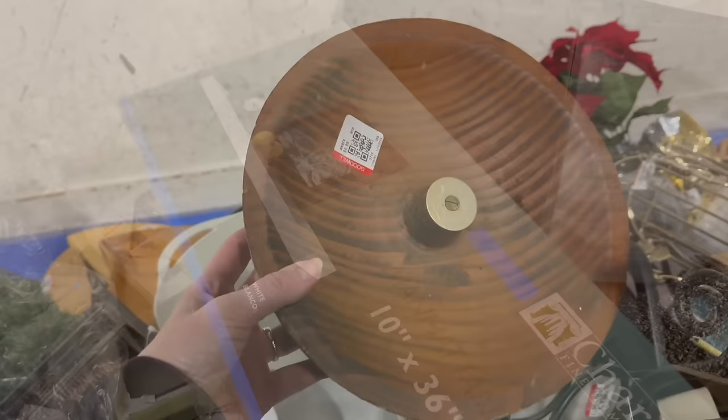And this here is my mystery item of the day. I really don't know what this is. If you do, I'd love to hear from you.